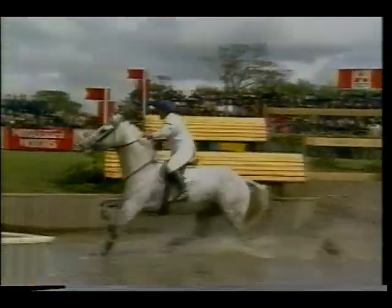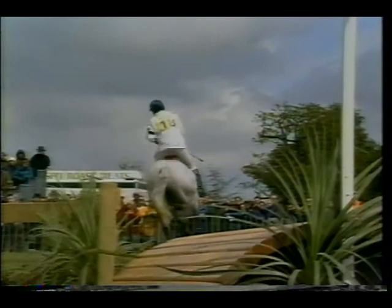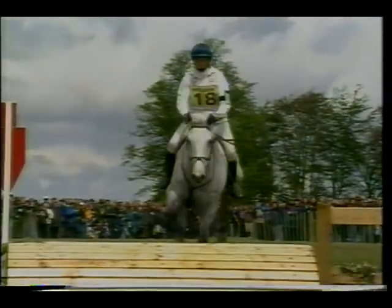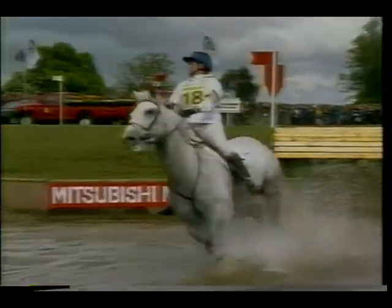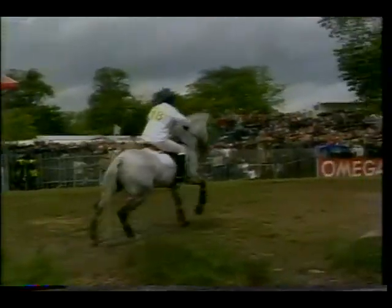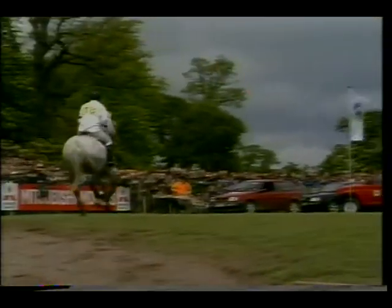Now Caroline Sizer and Grey Spirit just changing their mind there. There's enough room that if you land awkwardly over the bounce, you can just decide to go the long route at the lake, which we've seen some riders do at the last minute. Just getting into the deeper water there. It does get deep very, very quickly in the lake. You've often seen horses go swimming there before.